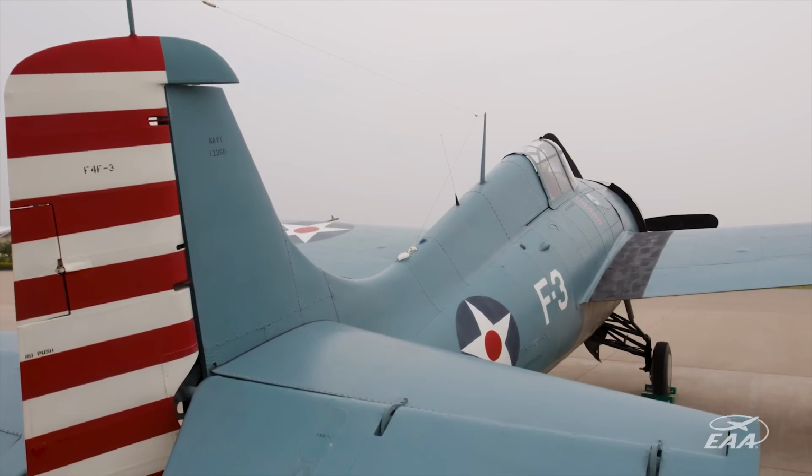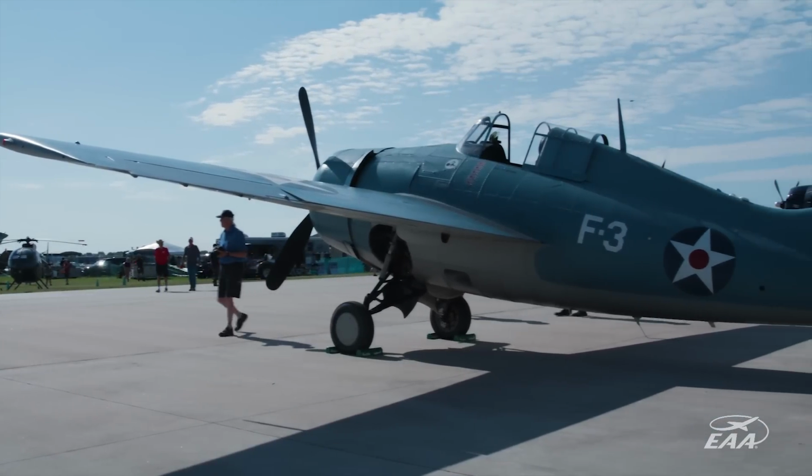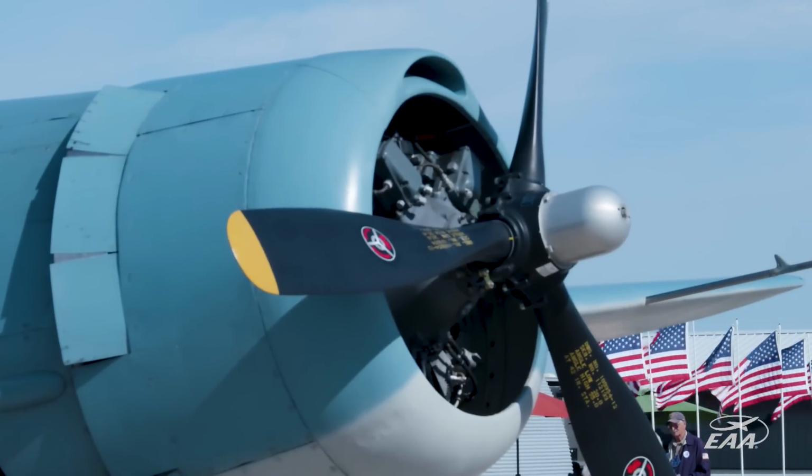One of the wings had been sheared off part way, and obviously they had to do a lot of work with the engine, right? Because the engine had been submerged for 50 years. They had to do a lot of hard work.